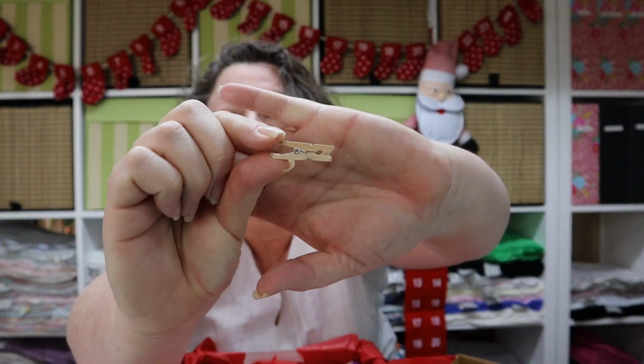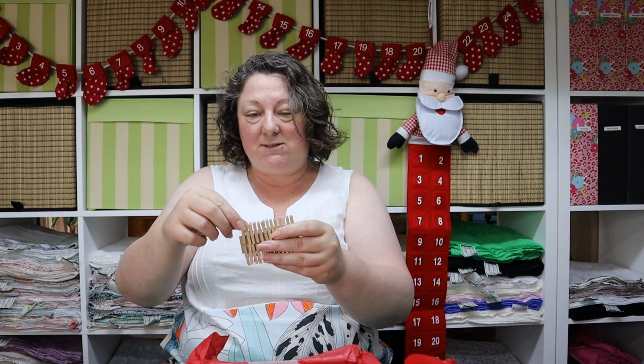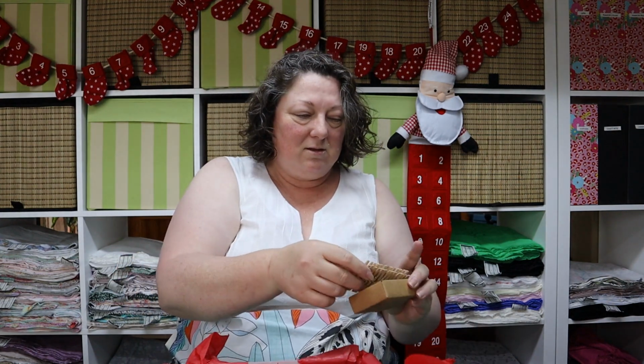So I know that there are lots of you out there who do lots of other craft too. I actually like these for pegging things together. So I love those. Where are these from? Oh, these are from east of India. Oh, that's right. I know Andrea has used a fair few of their products in boxes recently, so that's great.